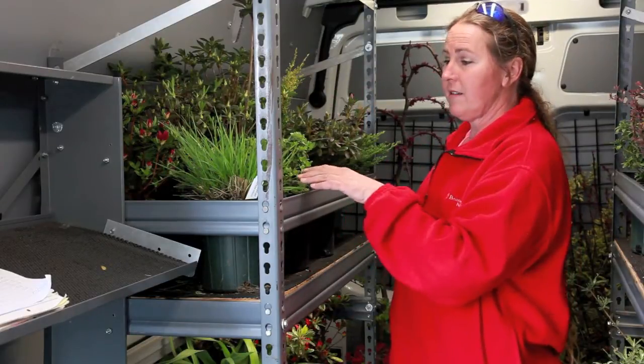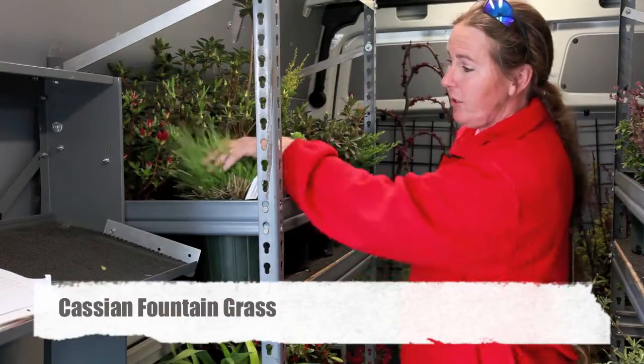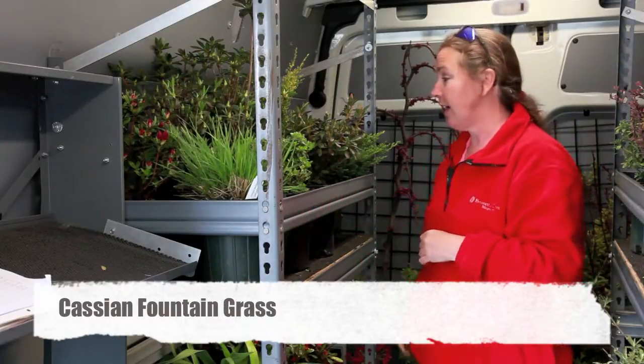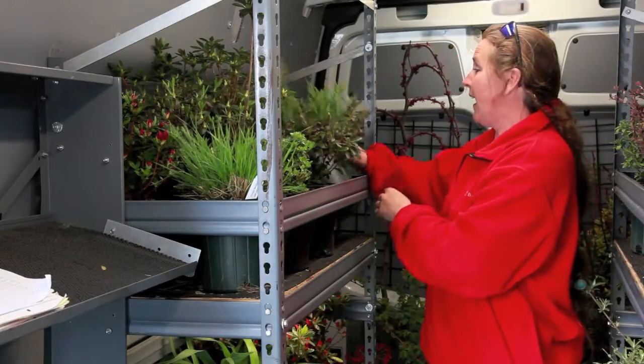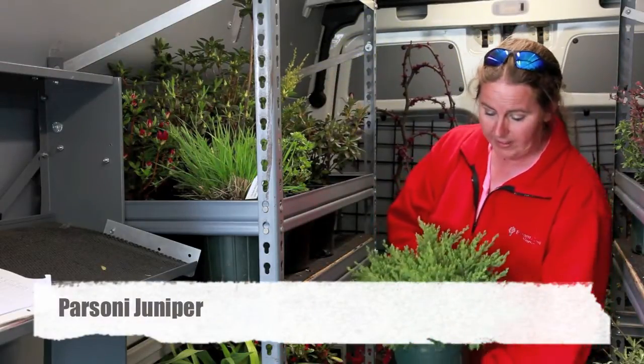This is Fountain Grass, 1-gallon, Dwarf Cassian Fountain. You can see that they're flushed out from their winter haircut. Back here we have a Parsonia in a 1-gallon. Look how full and beautiful that is.